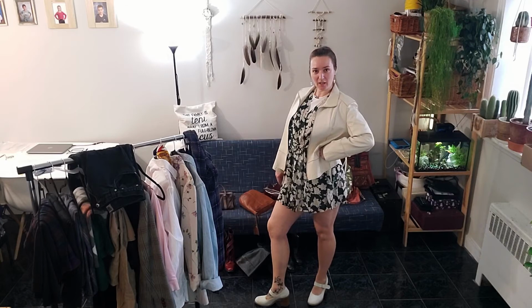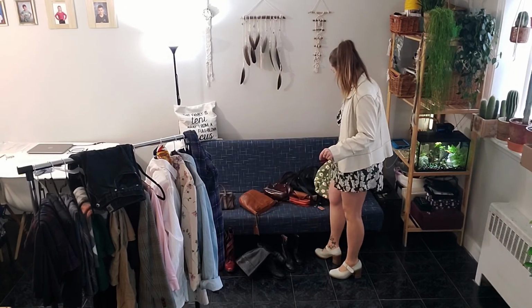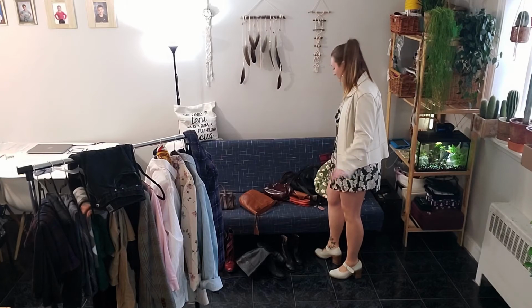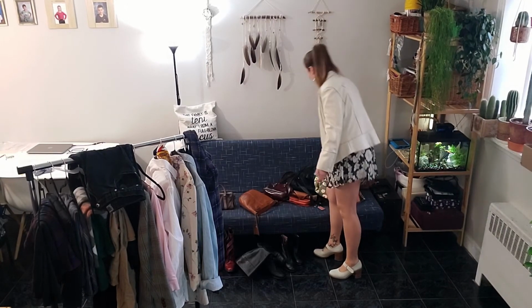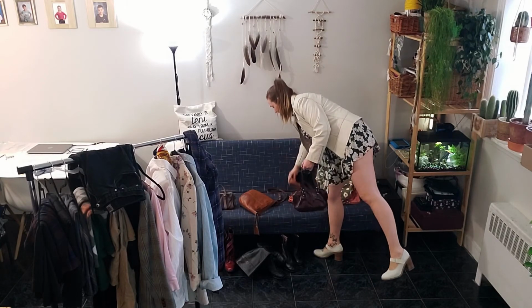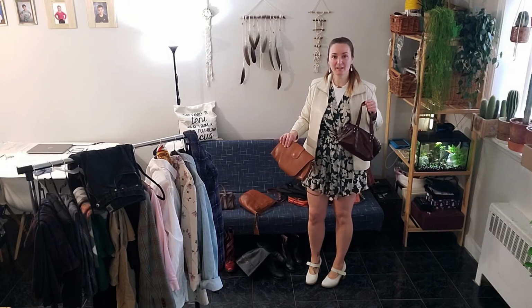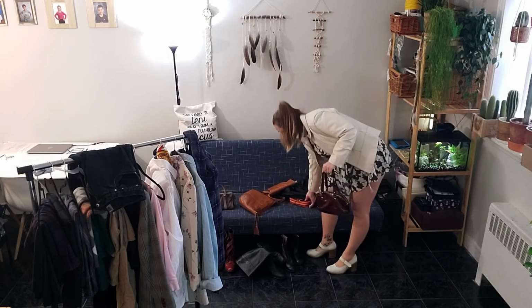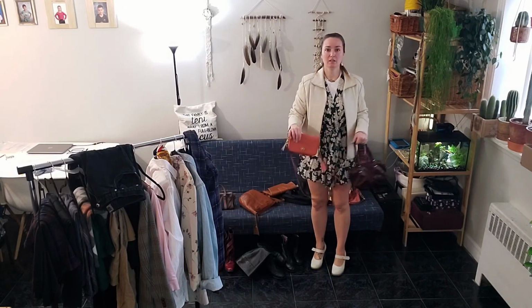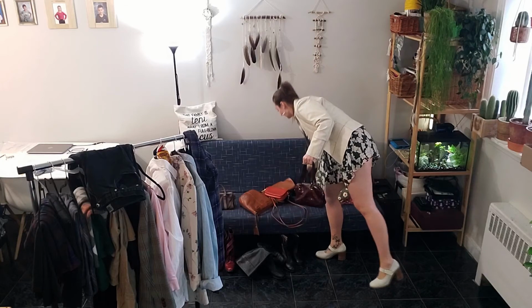Hello. All right, and the bag. Okay, with this, I don't have a wide bag. I don't feel like this has to be matched. And to be honest, I think most of these bags would go well. I think the brown is a little too clashy. Maybe this, maybe that, or this.